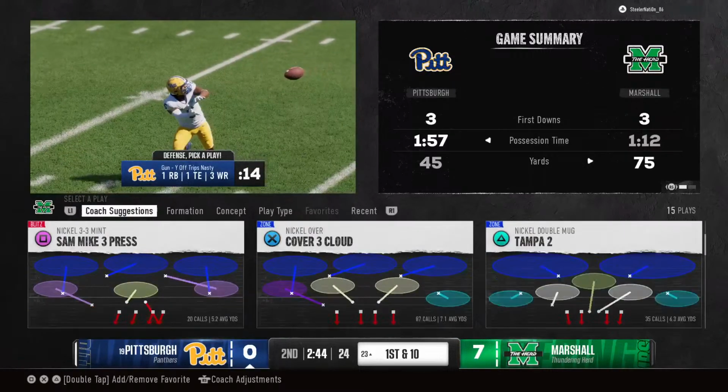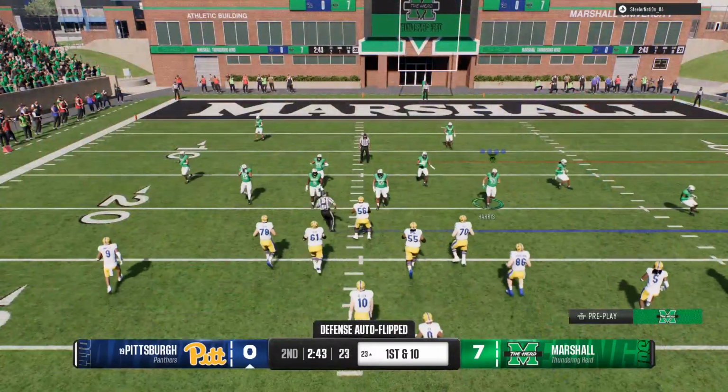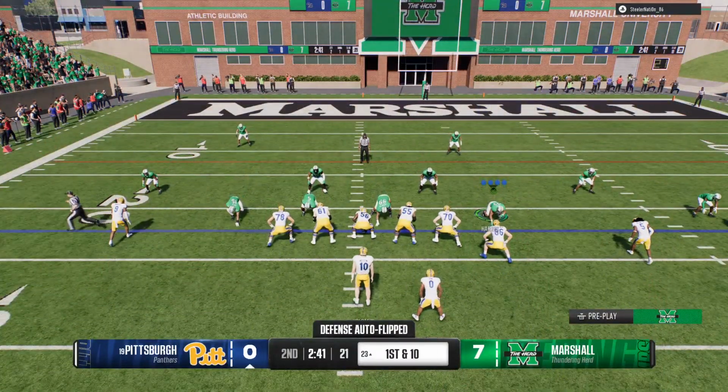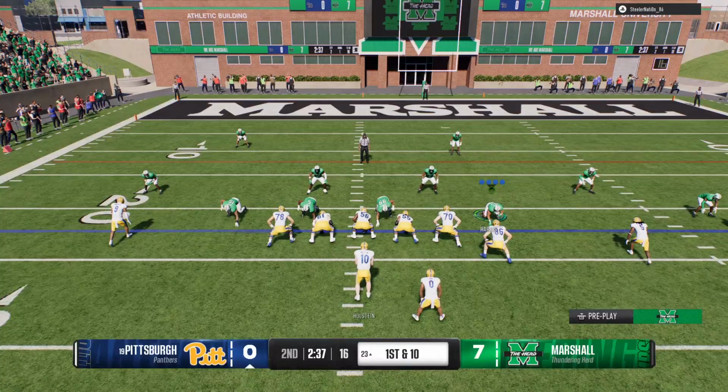Well, look, that wasn't a touchdown, but that was a massive play for this offense. They needed some momentum. They needed to find a rhythm, and what better way than converting on third down. Awesome job by the quarterback getting through his progression.